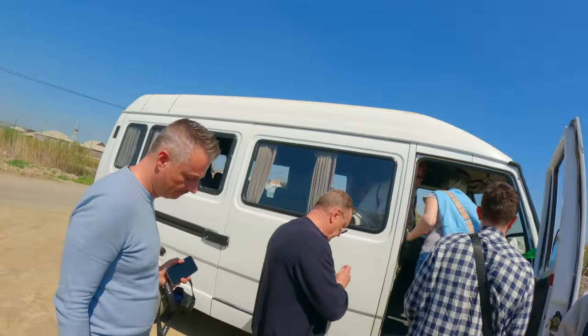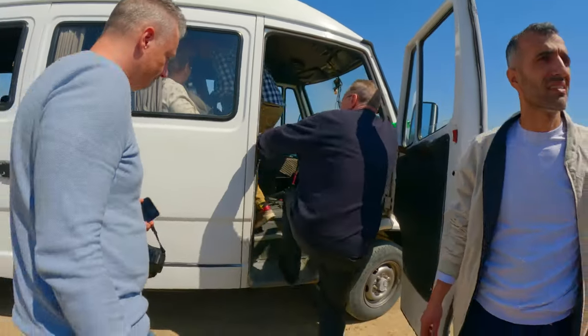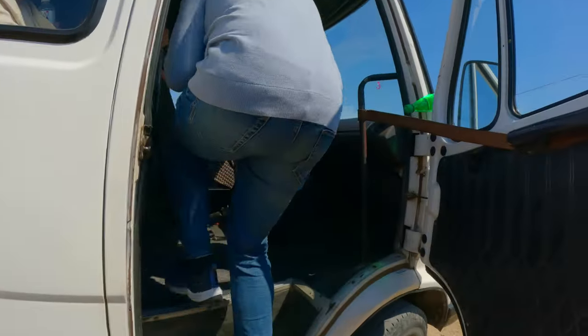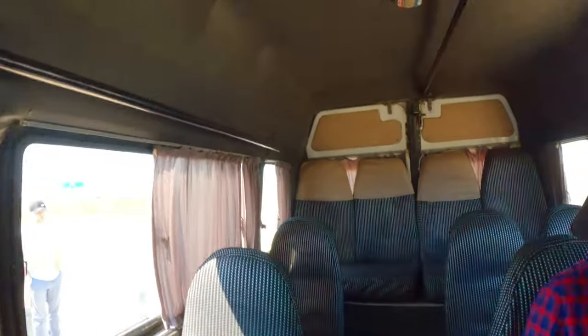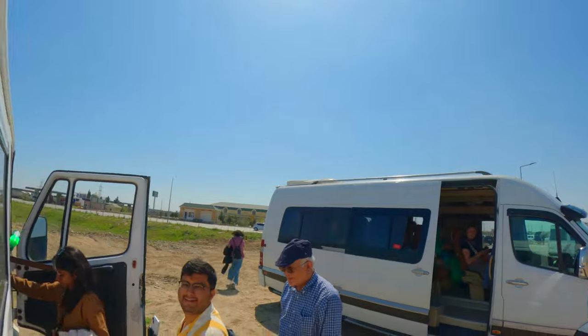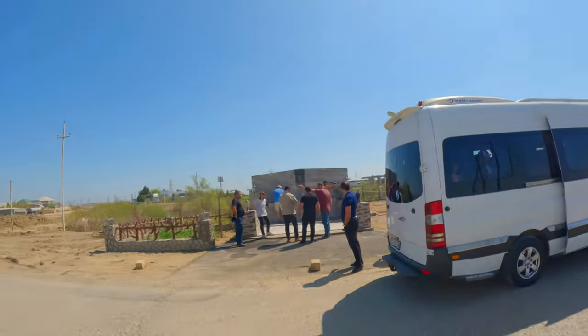Okay, this is where we're getting into. Doesn't look much different. Yeah, you can leave it. Here we go. Get in here. Go ahead. Oh, there we go. At least I have a window this time, so the window's good. You know, they stepped on the volcano.